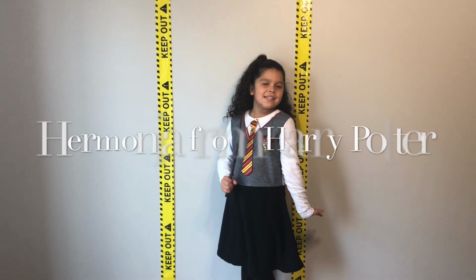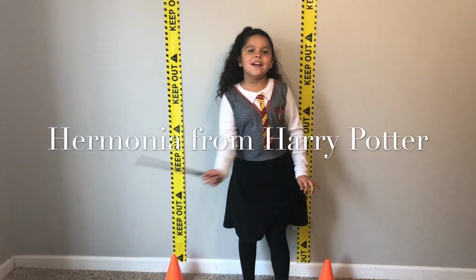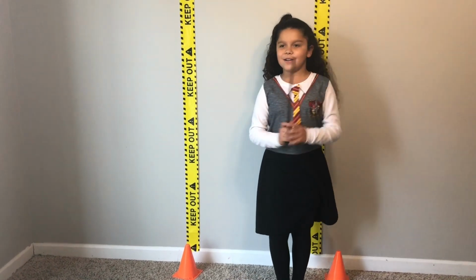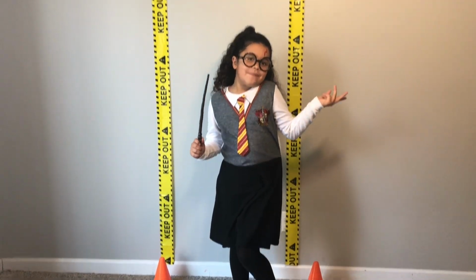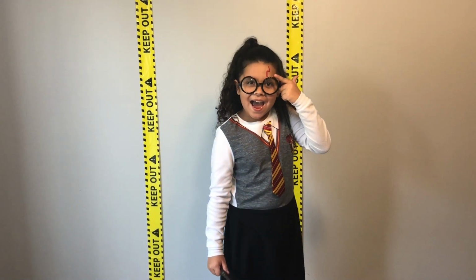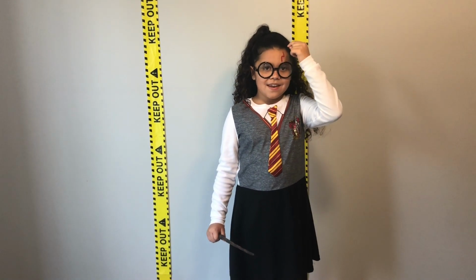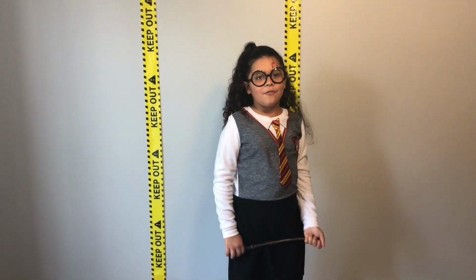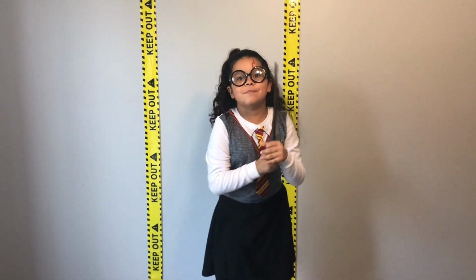Yay! I'm dressed as Hermione from Harry Potter, and I'm in my uniform to get ready for Hogwarts school. But you know what it's time for? To transform to Harry Potter. But don't forget your magical wand. That's the most important.